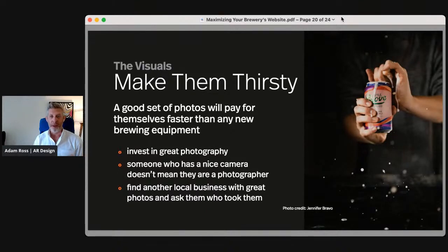So this is a big one that I think a lot of breweries either initially miss out on or don't understand the importance of, and that is photography. As great a design team as I believe we are, we are never going to be as good as a good photograph, because photography really does sell your product. So a good set of photos will pay for themselves faster than any new brewing equipment.